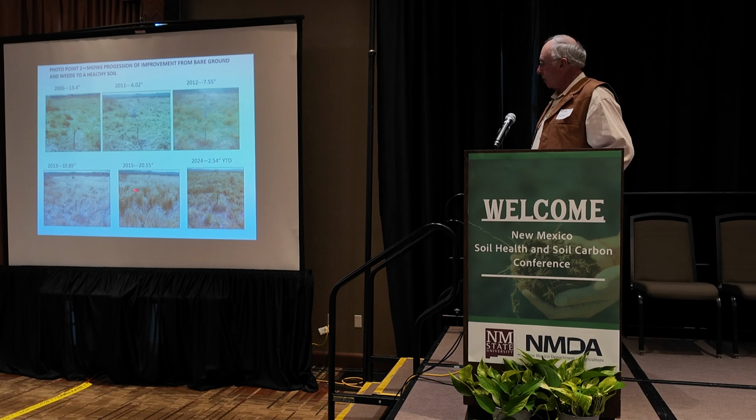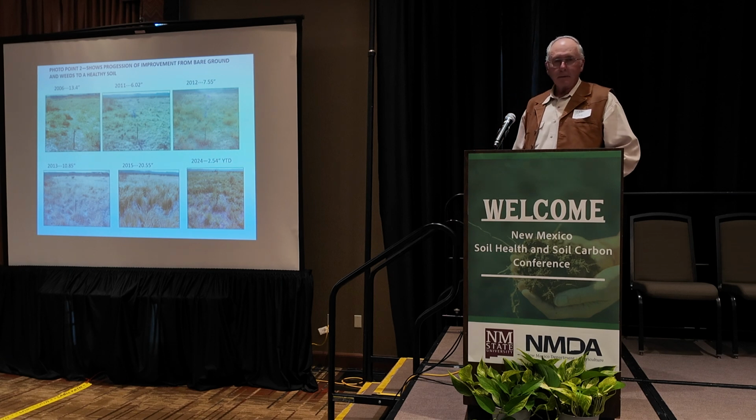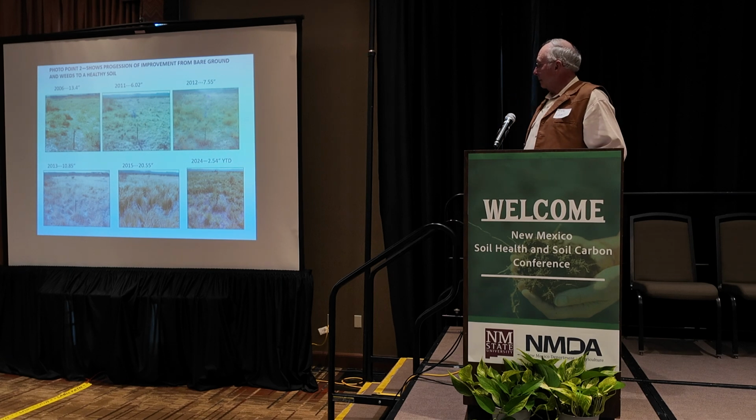Right here, this was all plains bristlegrass. I had to part the grass there in order to shoot the post. And this is all natural regeneration. Like I said, the seed is there. And this was a couple of weeks ago. We've had about 3 inches since then, so this is going to respond really well.